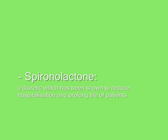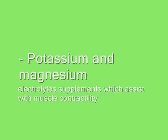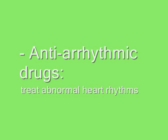Diuretics help the kidneys produce more urine and rid the body of excess fluid. Spironolactone is another diuretic that has been shown to reduce the number of hospitalizations required and prolong life when used to treat advanced heart failure. Potassium and magnesium supplements are prescribed as the diuretics tend to flush these minerals out of the system. Digoxin makes the heartbeat stronger and slower, and antiarrhythmic drugs treat abnormal heart rhythms.